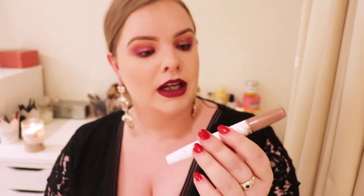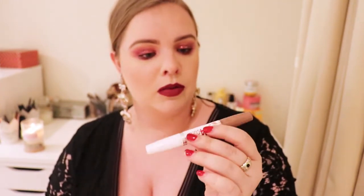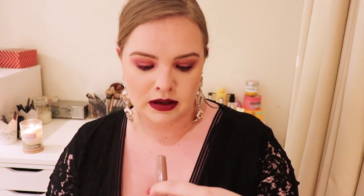The second one I finished was, look at this, it's after leaking. It is the Rimmel Superstay 24-hour colour. So it had a liquid lip and it had a primer on one side. What colour is it? Does it have a colour on it? 615 Soft Taupe. So this actually, I took the stopper out, hence the leaking. So there you go.